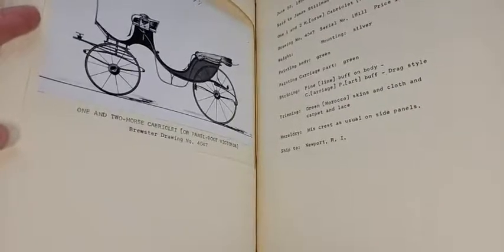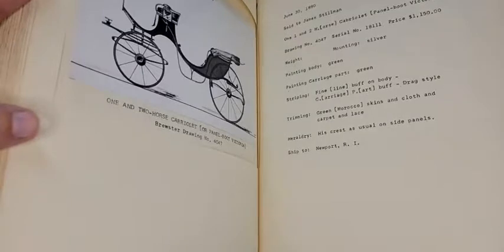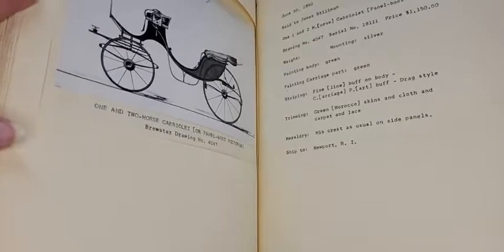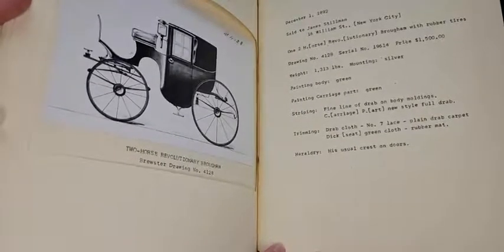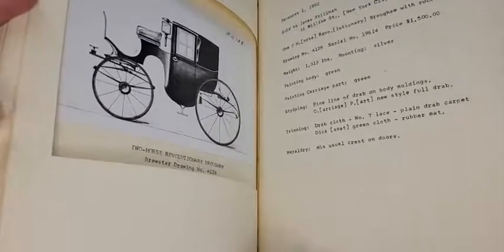Skip ahead a bit more. Okay, we have a 1 and 2 horse cabriolet or panel boot Victoria. So this one again had the green Morocco skins for the trim. And this was to James Stillman, and it had his crest as usual on the side. $1,150 in 1890. And again, it's green, but it also has buff striping on it. Okay. So this is a 2-horse revolutionary brougham, Brewster drawing 4128. This again belonged to James Stillman, and he paid $1,500 for it. Again, it's green, and we can see that they use drab cloth with it.